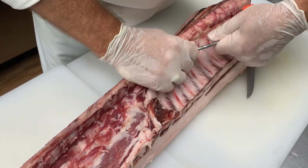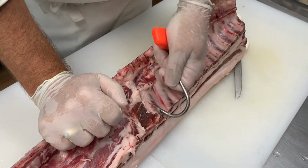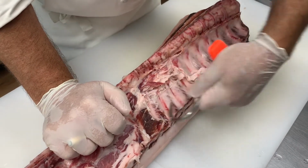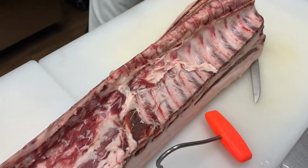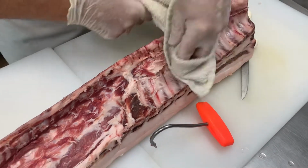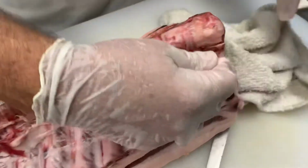And what that does, it'll make it a lot nicer to eat because you don't have this membrane here on the inside. See how it comes off in strips. It's easier. Right here. Pull it. This pork, one of the nice things about this pork is the fat content. There we go, you can see it coming off.